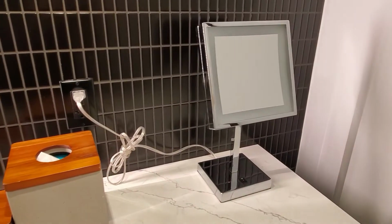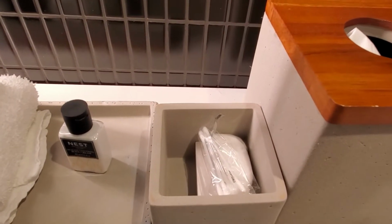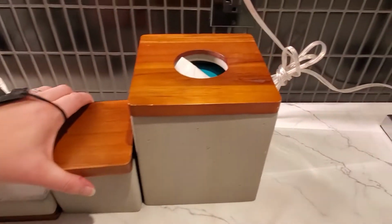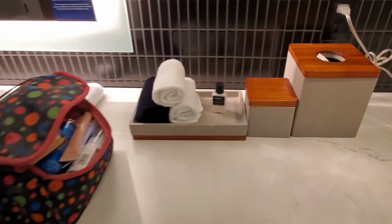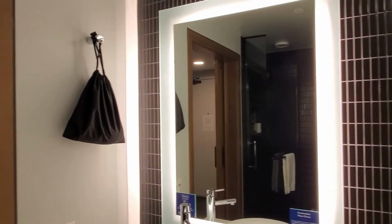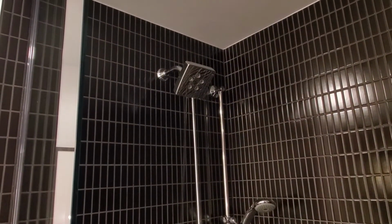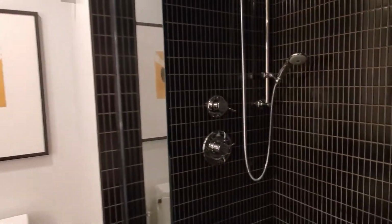This mirror with magnification. In here, we've got some Q-tips and cotton balls. Kleenex is here. More Nest products, my stuff on here. A big mirror, well lit, and a hairdryer. It is a shower stall. More Nest products there. And it has a wand and a shower head there. Big stall. Backing out of the bathroom.